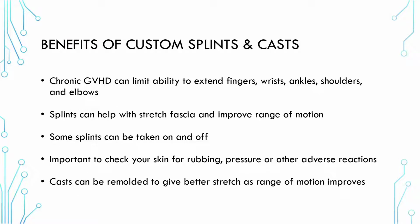So in this next portion, we'll talk about splinting and casting. I'm just going to show a few different splints and casts. However, all of these items can be fabricated to the individual's needs. So if there's something particular that we don't go over today, please get with your physician or your occupational therapist to come up with a solution.